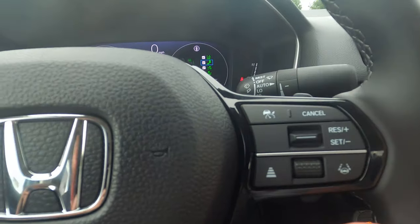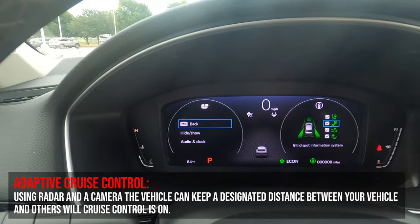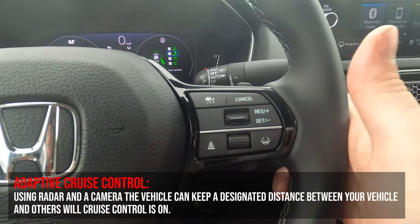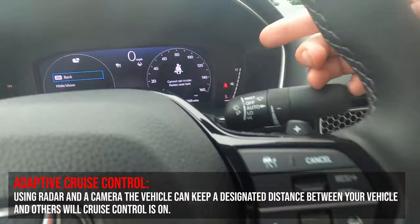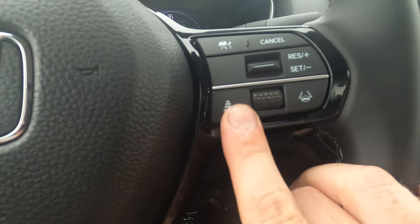Now, the other thing I have is adaptive cruise control. So I would get up to my speed and I would press this, right? And you're going to see this icon come up right here. And then, okay, now I would have set my speed, right? I'm not going anywhere yet and I don't have my seatbelt on, so it's not going to set the speed. But once it does, it'll hold, right? Now from there, I could then press this button right here.